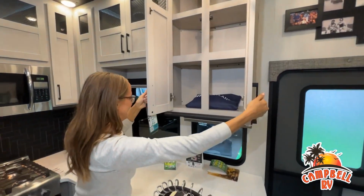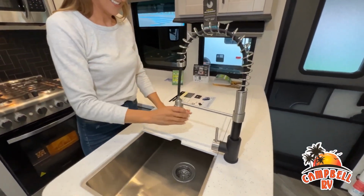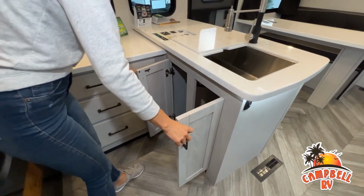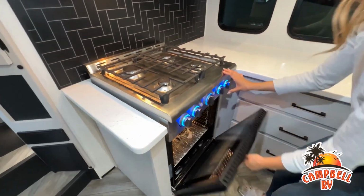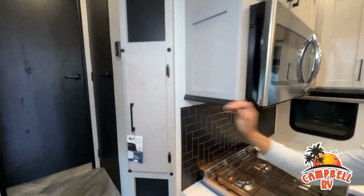While watching this video, take note of the innovative ways the manufacturer has used every possible space for storage and practicality. But there are many features not shown, and we also don't have the time to show all of them in this short video. You really must come in and see this RV to fully appreciate all that this Campbell RV has to offer.